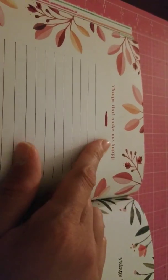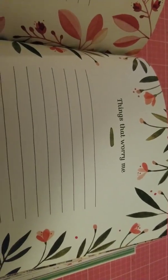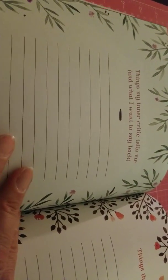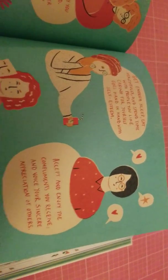Let's clear the mind. Okay, this is part of meditation. And then look, it gives you some writing exercises. Things that make me happy. So you write down what makes you happy there. One day, the next day, things that worry you, and all that stuff. And then once in a while, you read it. Go back and read what you wrote, and you'll kind of wonder, wow, I never knew that about myself. I worry too much about this, or I worry too much about that. And then you start to think about what needs to be done.